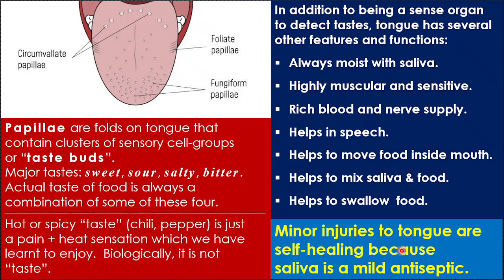Next we have the tongue. Now what are papillae? You are seeing papillae. These are named according to the shapes. This is not important. You don't have to remember the names. But remember that different papillae are named according to their shapes. Don't remember the actual names. Just remember that papillae may have different shapes and they have different names.